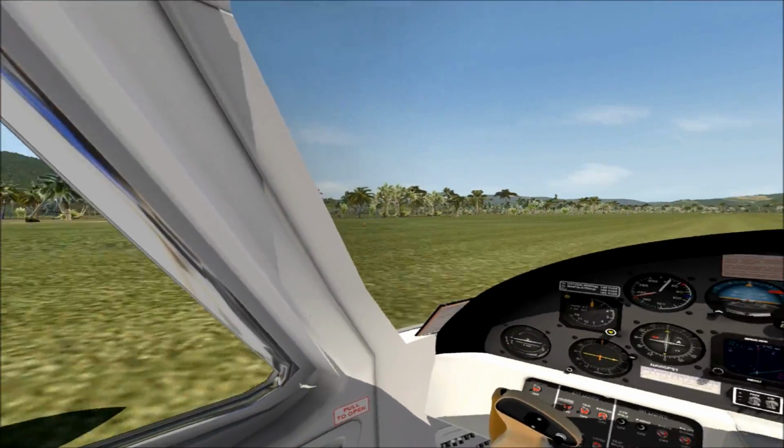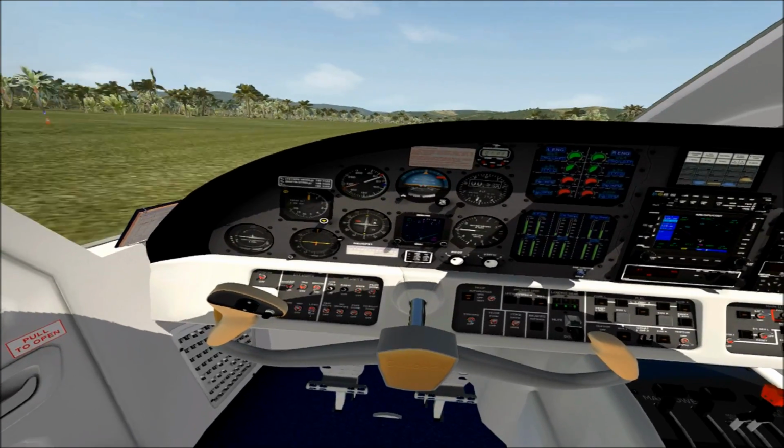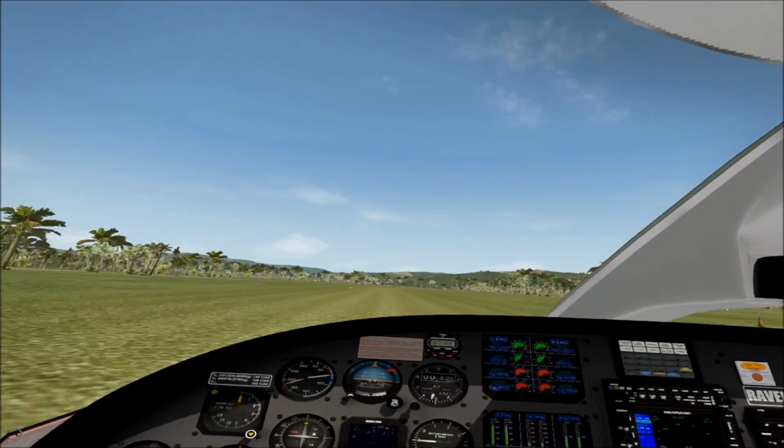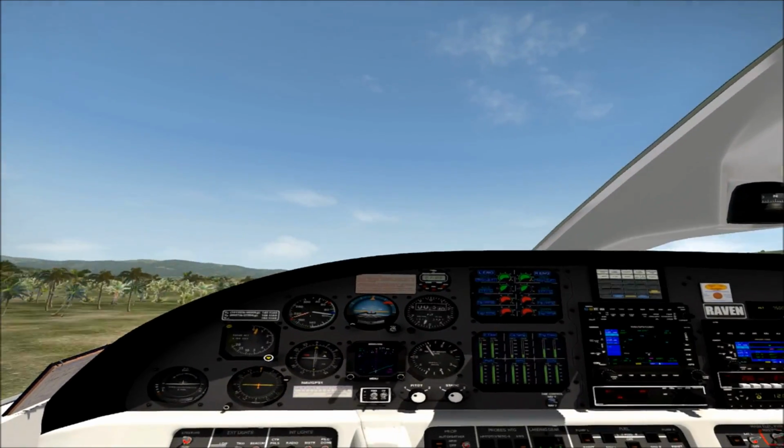Everything's in the red, but that is normal. I just want to get us over stall speed and onto that blue line there. There we go. Rotate. Positive rate. Gear up.